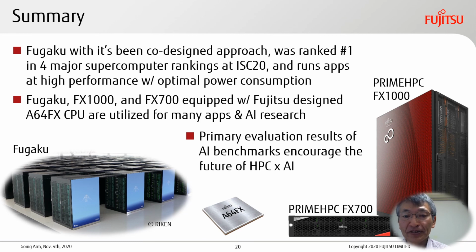Supercomputer Fugaku became the first supercomputer in history to receive the number 1 prize in the TOP500, HPCG, and Graph500 at the same time in June 2020. In addition to the top prize in the new HPL-AI ranking, I believe that these good performances in various benchmarks verify our co-design approach for application performance.